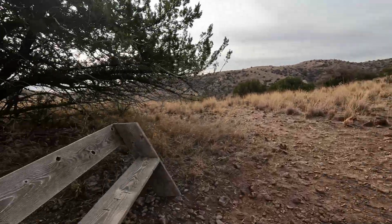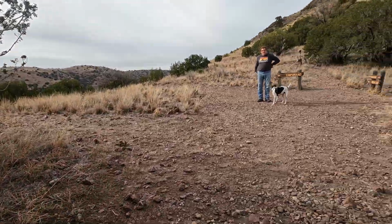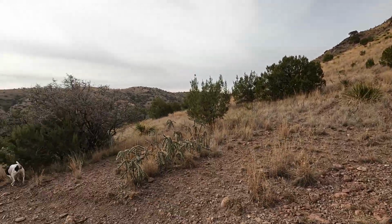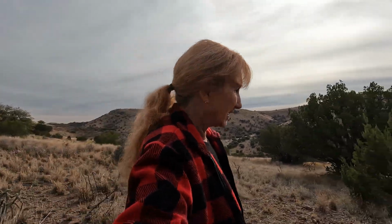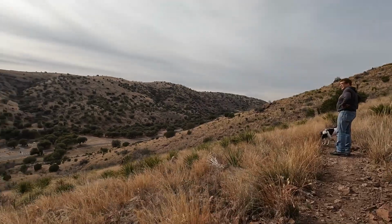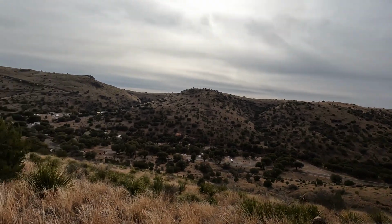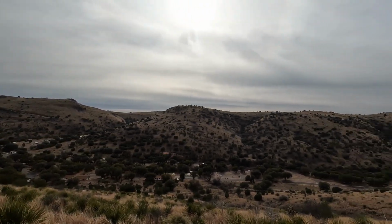And here's a bench to sit on, which I'm going to do. Oh, sitting down for a second. That's the trail to the Indian Lodge, disappearing uphill somewhere. And we get to go downhill. Much better. Take a peek behind me. You see how pretty it is. Yep. Yeah. Now you can see it. Cool vantage point.